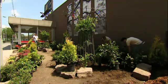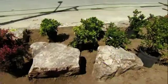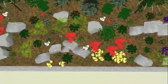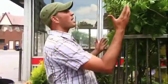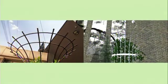Well, as you can see, Landsdowne subway station is already going through a dramatic change. But now you can start to see some of the design elements I wanted to include here. Now these rocks give me elevation differences in a space that used to be flat. We've also created height with these fantastic rebar planters. And once the wisteria grows up through the top, this is going to look like a tree.